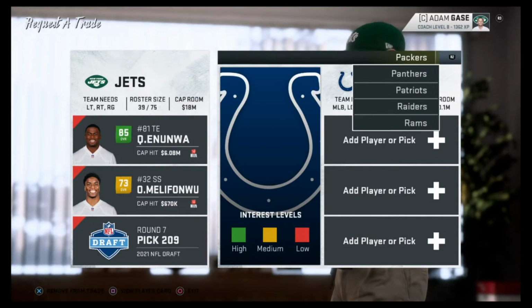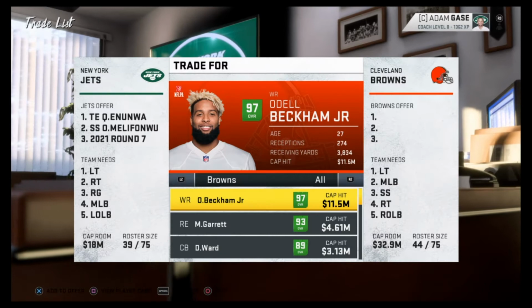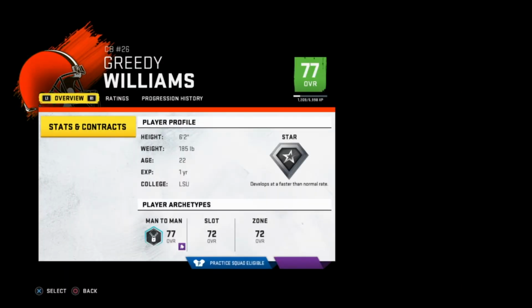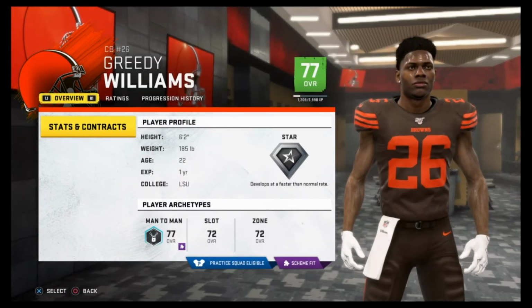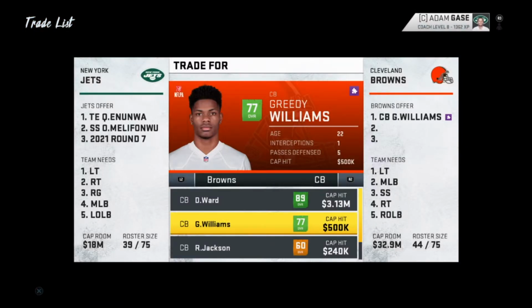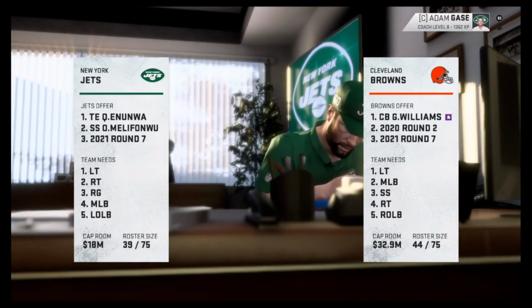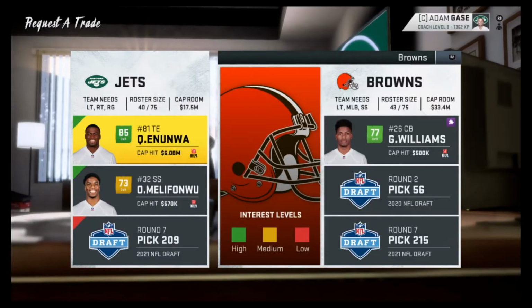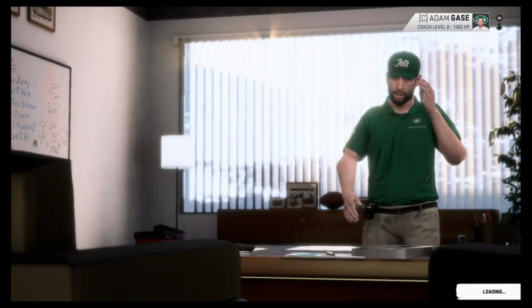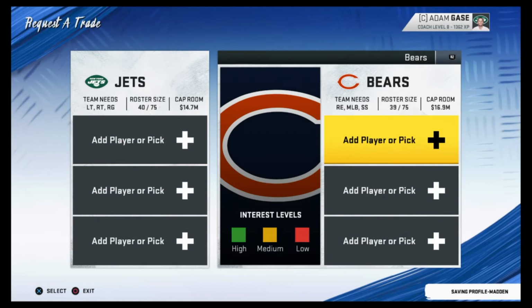Trade number 2. We're going to take Quincy Enunwa, Melifonwu, who was picked up from the practice squad. I guess they automatically sign from the practice squad. We need a corner, and Greedy Williams was a great place to go. Young guy. Hopefully will progress. It doesn't look like he progressed too much in Cleveland, but young guy should progress. We're going to pick up a 2nd-round pick as well. And a 7th. Browns get Enunwa, who is great for us all year. We pick up a corner who we desperately need. And a 2nd-round draft pick.